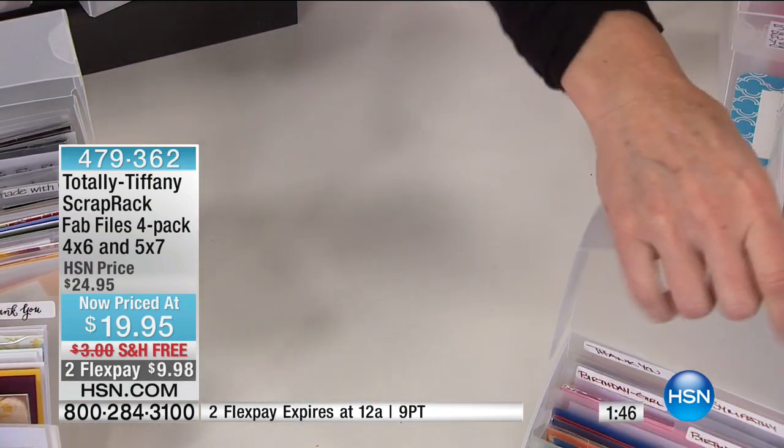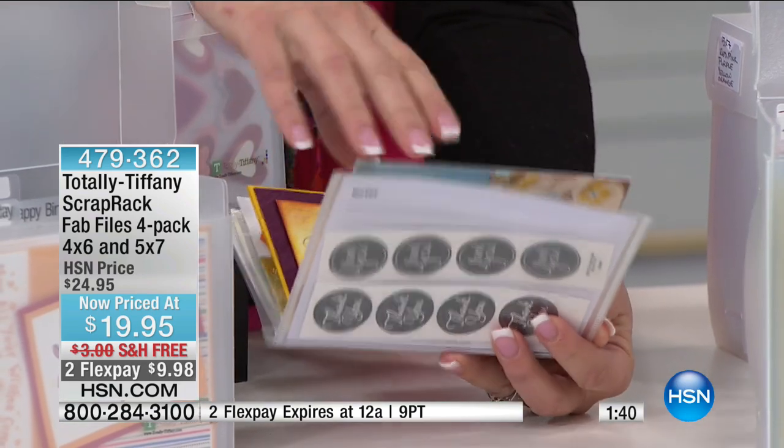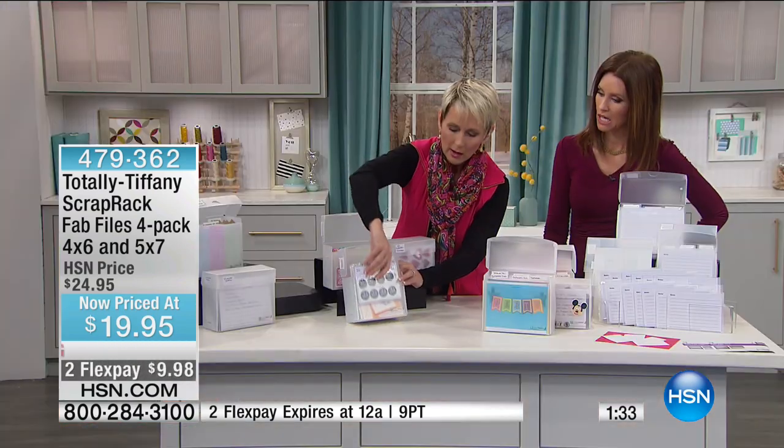Of course, we make tons of cards. So this folder is just full of cards that I've made. They're thank you cards, right? I've got the envelope seals in the front of the pocket. So I'm just gonna pop that into the box.